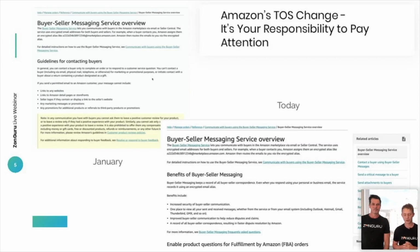So this is an interesting point here. I'm sure some of you who have really your ear to the ground as far as terms of service understand this. But back in January, they kind of cracked down a little bit on sellers and got a little bit more specific than they usually do with what you can and cannot put inside of your email communication with your customers. And now today, looking at the same page, the page is different. The rules are different, and it's a little bit more up in the air.